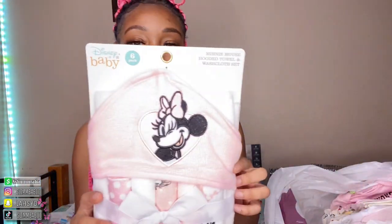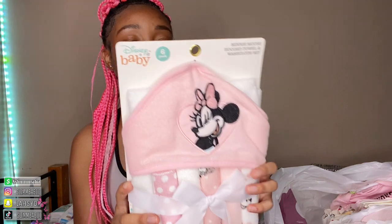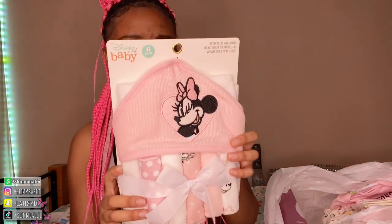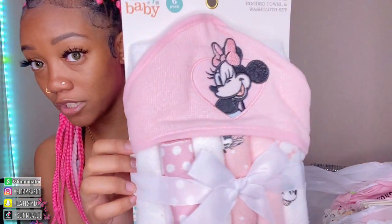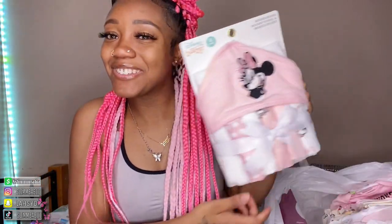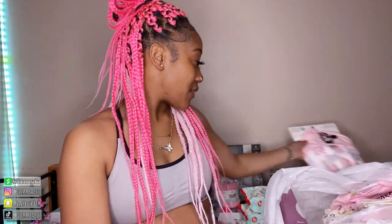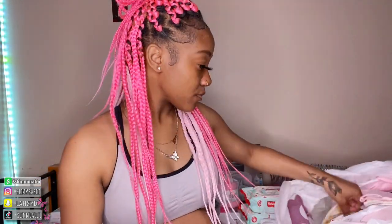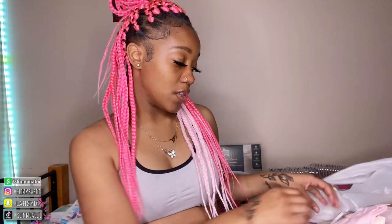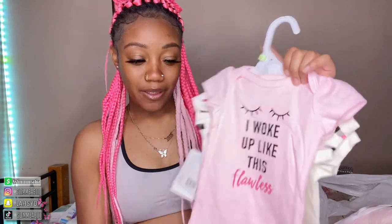I told y'all. So this was, how much is this? $5.99, and it's a hooded towel and 5 washcloths. That's so stinking cute. Like, you cannot make this up. This is cute. So put that right here. And now I'm gonna wash all this before I put it up.